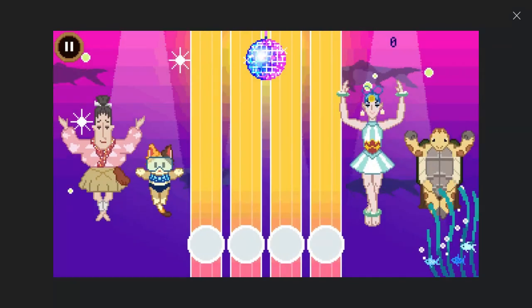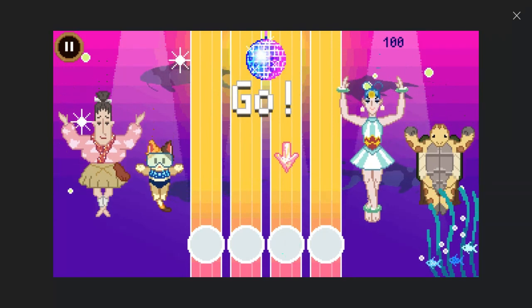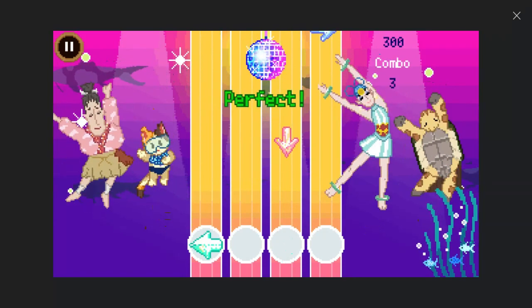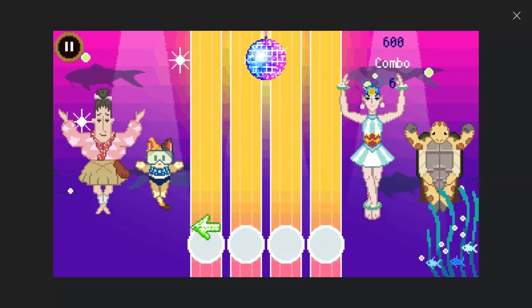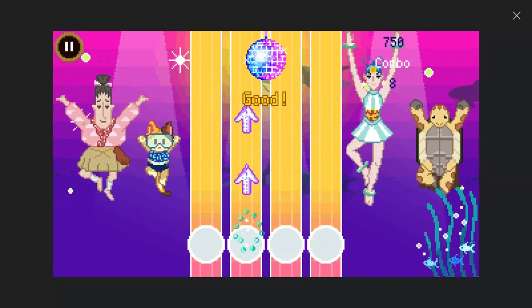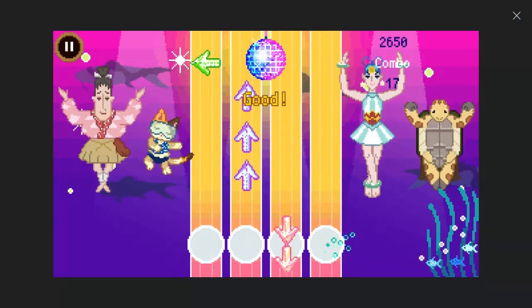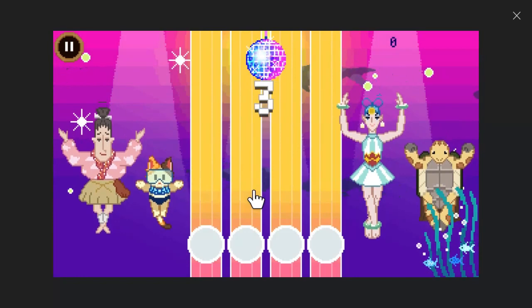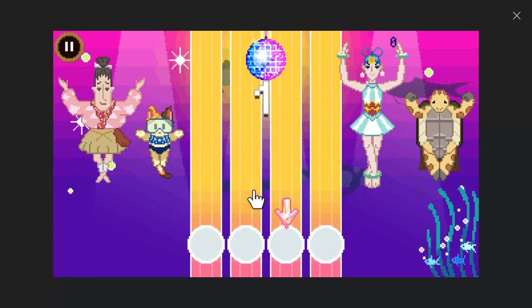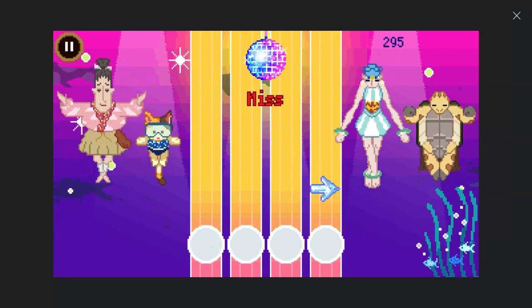So, how you do it is, one, you actually have to time your hits on the circles. Most people just hit as soon as it gets onto the circle. But you actually have to, okay, let me show you again. You actually have to hit it when it gets to the middle of the circle. If you don't hit it in the middle of the circle, you won't get it.